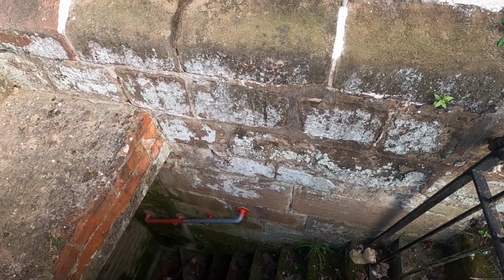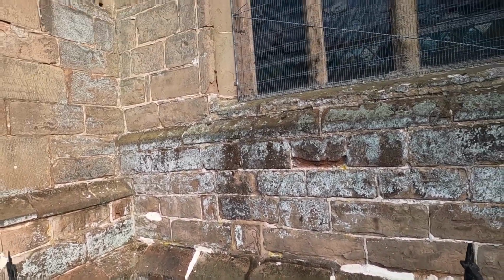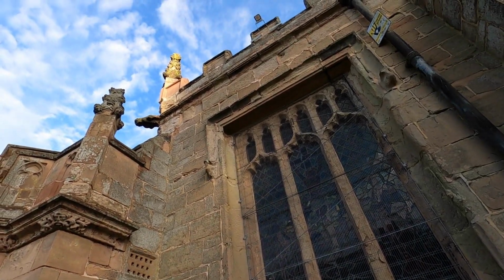The outside of the building is made of sandstone, so of course the weather has a big impact. It rains, it dries out, the sand melts away, and so it's really important that we raise the funds that we can to ensure that the building is restored and maintained and available for the community to use.